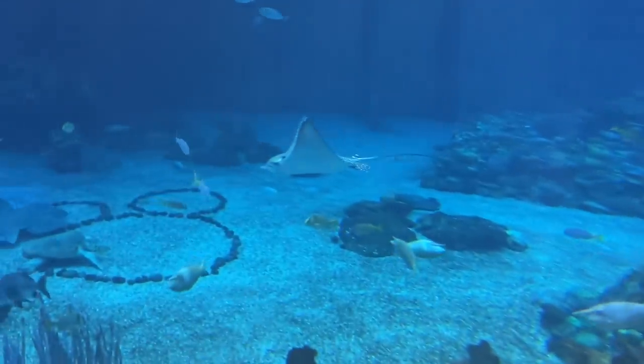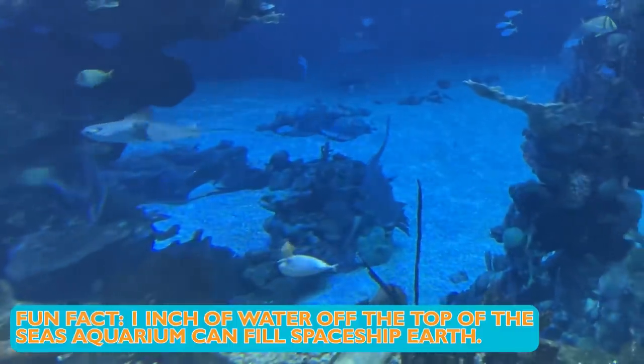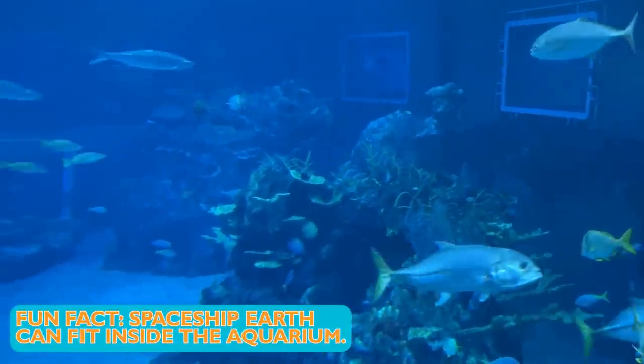But as big and impressive as Spaceship Earth is, it's not even the biggest thing here at Epcot. The real crown goes to The Seas, the aquariums at The Seas. That aquarium is so big that if you were to siphon an inch of water off the top of all of the tanks, it could fill Spaceship Earth. And Spaceship Earth, the structure, could actually fit inside the tanks. That's how big it is over there. So, wowza.